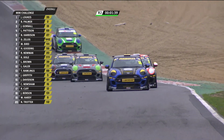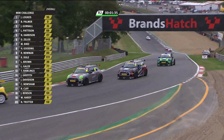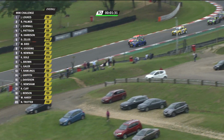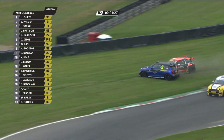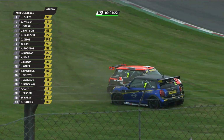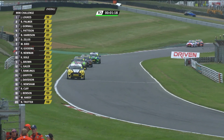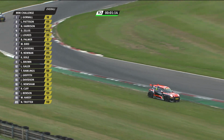Harrison looked to be attacking Patterson again there. Goes to the inside at Druids, just trying to force Patterson to defend and maybe outbrake himself. Doesn't happen though. Oh, Lukes is slow off the corner though. Ben Palmer is now fully alongside, but it's the outside line. Oh, there's contact! Oh, they both go off! James Lukes is off with Ben Palmer as well! The top 2 have taken each other off, and James Gornall inherits the race lead. Incredible stuff. James Gornall, you couldn't have scripted that, slips through the drama and gets the lead of the race.